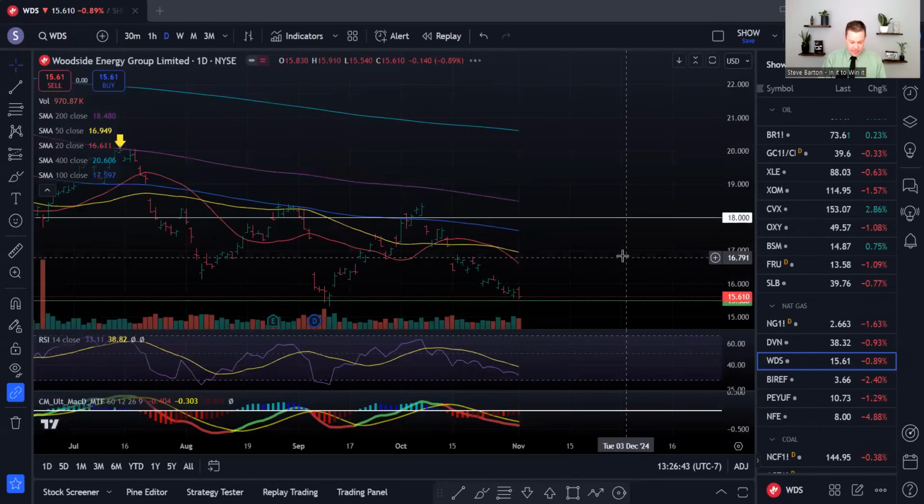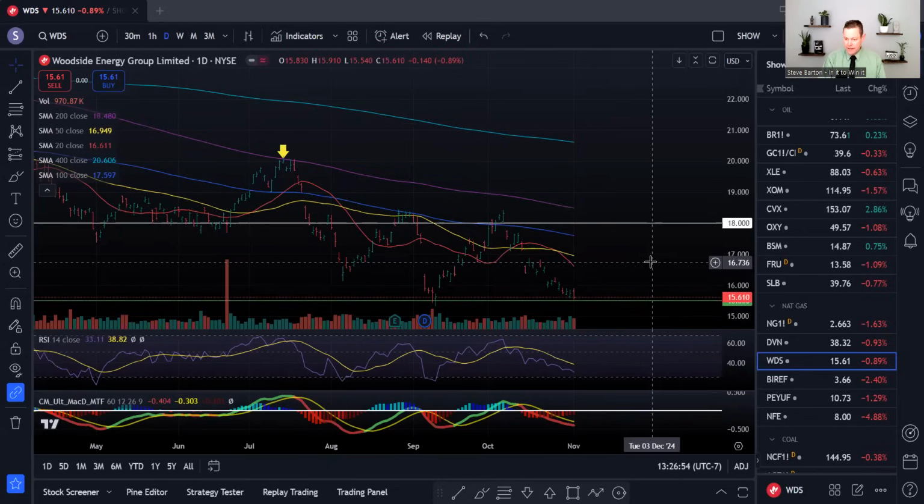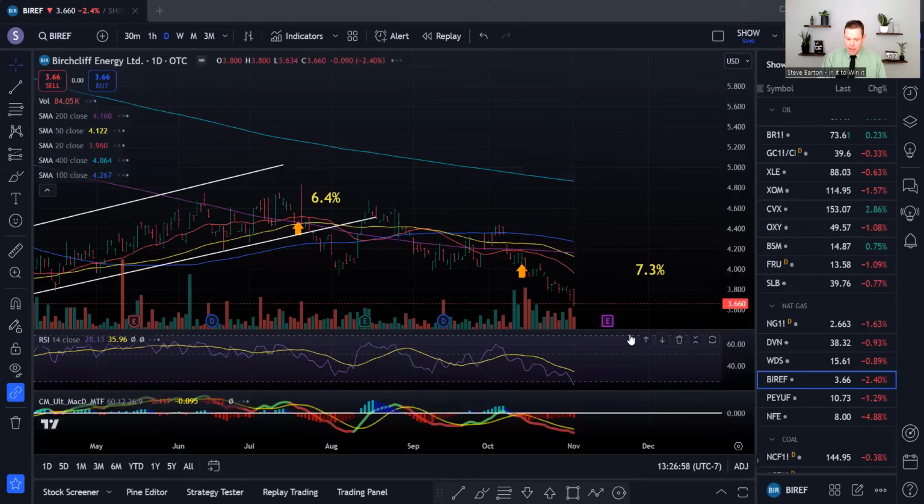Woodside Energy is down 3.1% for the week. Pretty textbook double bottom here. Kind of looks like Devon. But if you guys want some more Woodside, I think $15.50 is the level.